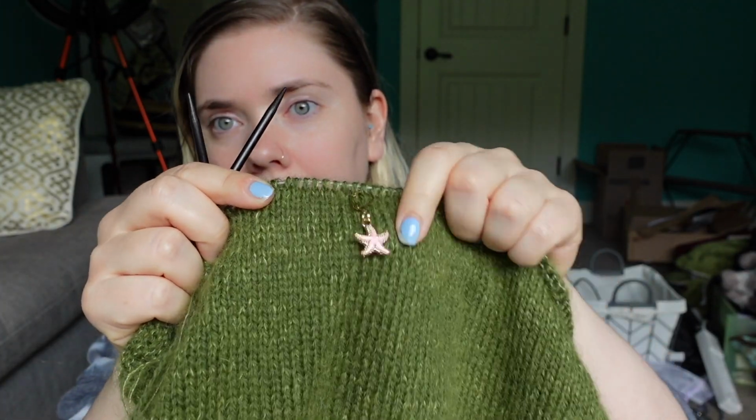I want to finish my Oslo sweater. I feel like it's been on the needles for so long and I just want to get it done. I'm still in the body. I have about another 2 inches that I would like to do before I start the ribbing. So I did put in a progress keeper right here. I'm gonna measure from this to 2 inches and then I will start the ribbing.